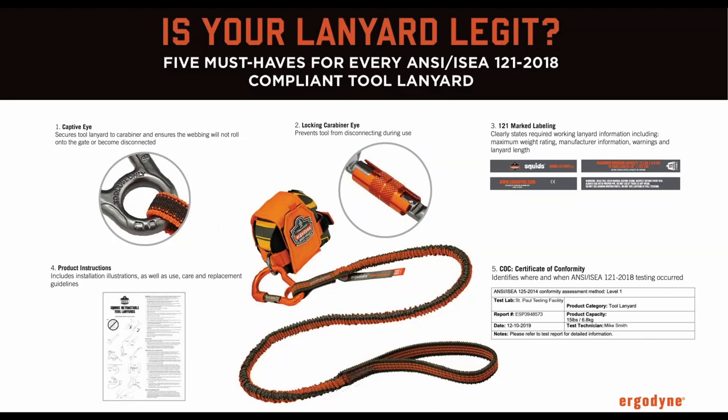As I'm sure most of you are aware, there's an ANSI standard surrounding these products, and there are definitely imitators out there. So how do you know if a lanyard is legit? Well, there are 5 must-haves.